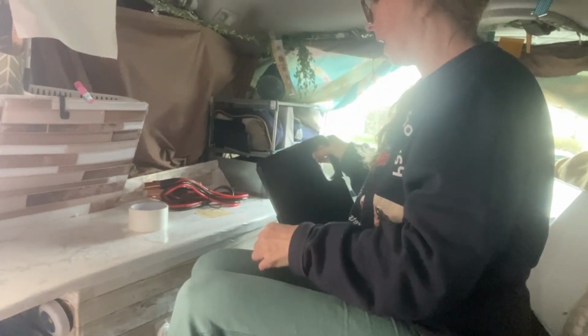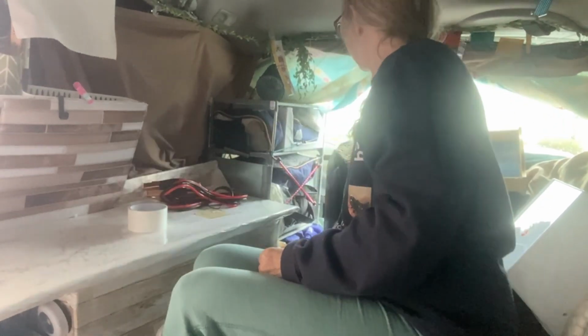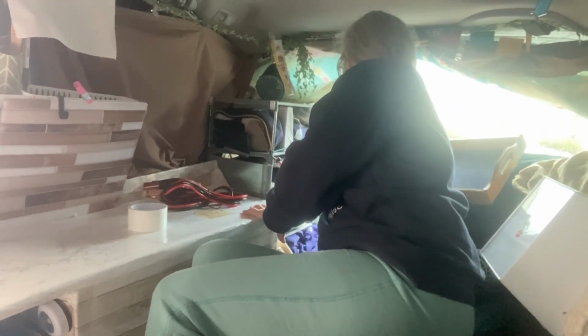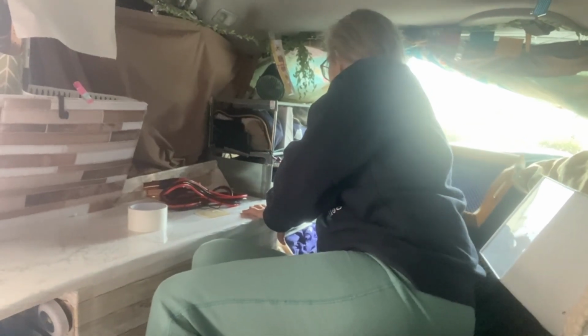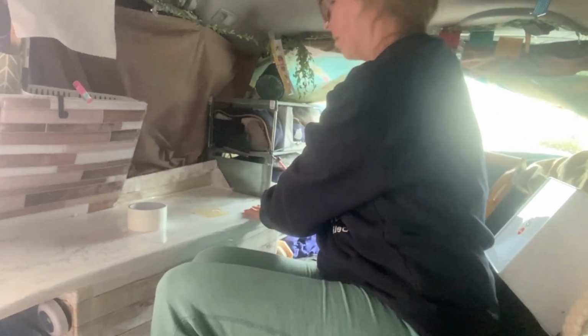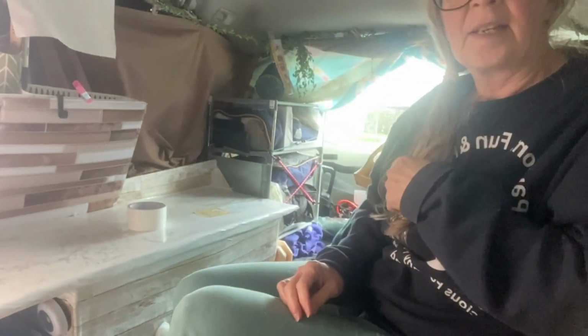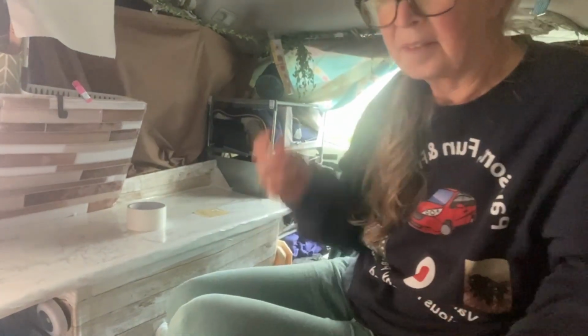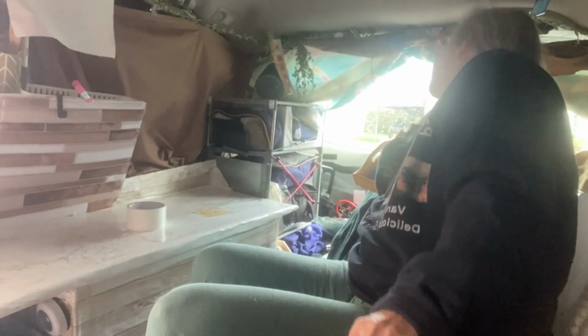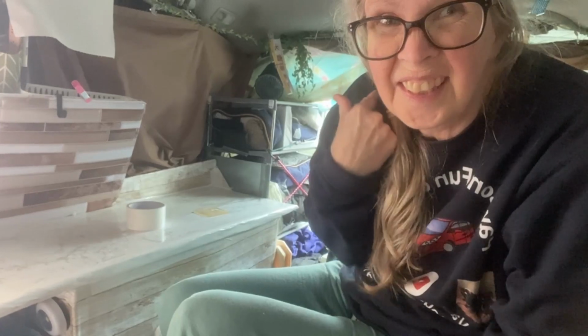So I have to go out. Do this from the side. Okay, so we put those back there for now until I can get out and put them back. But the back of the van's not under the awning, so I don't want to go out there because it's raining. So I have to do that later, I guess.